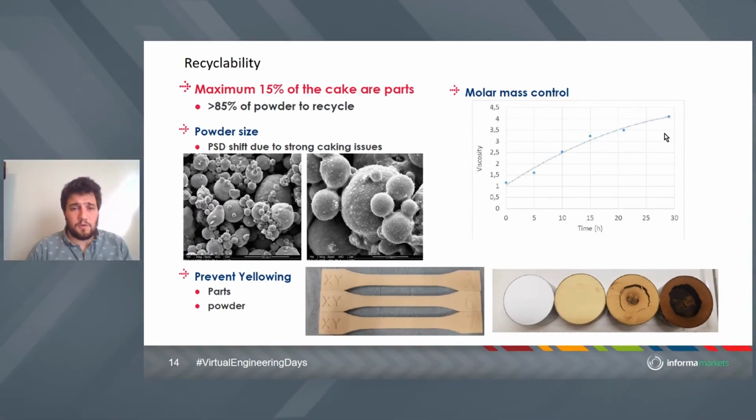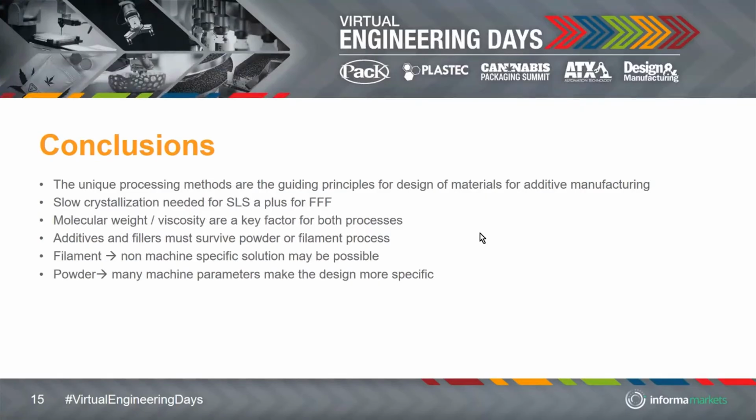So we've put a lot of thought and effort into making the powders as recyclable as possible, because we have 85% of this powder that we need to recycle, or else the process just becomes unsustainable. If we use this highly designed powder and we only end up using 15% of it, the part cost really goes way up. So if we design the powder and the process so the powder can be recycled, we can end up recycling most, if not all, of this powder for at least a few runs. In conclusion, we have to consider that these unique processing methods in additive manufacturing are the guiding principles for designing materials in additive manufacturing.